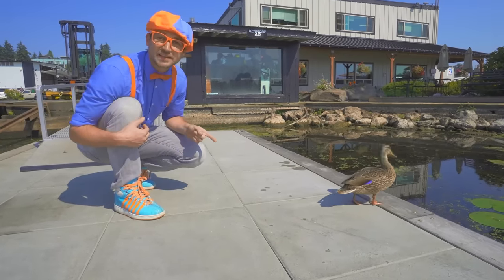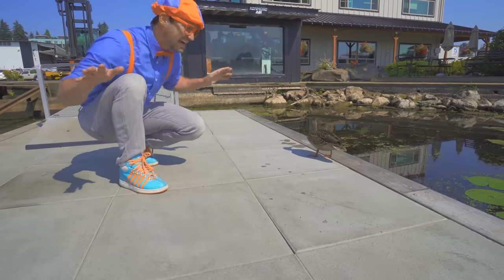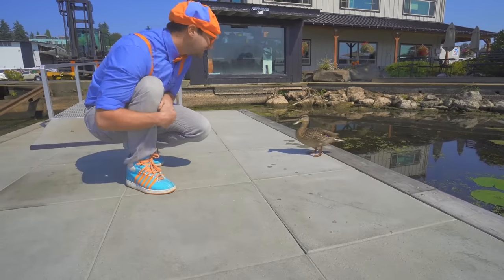Ducks are like the seaplanes of the bird kingdom. They can fly in the air and land on the water.